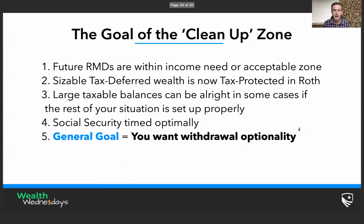And again, ideally what's going to happen in this cleanup zone is that future RMDs are within our income need or in an acceptable zone. And what acceptable means is going to vary widely. For some people that have really large tax deferred balances, I'm talking about multiple millions, let's say you have $4 million in tax deferred accounts, well, in that cleanup zone, we're more in tax mitigation than tax fix. Because you have to go pretty aggressive to go above the 24% bracket. So within that 24% bracket, let's say 5 years' worth of $200,000 or $250,000 conversions, you're only minimizing a portion of those RMDs.